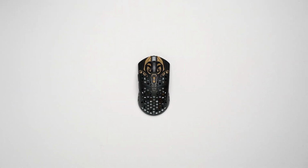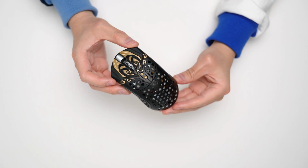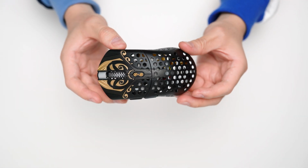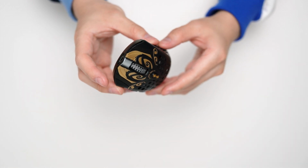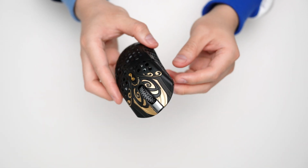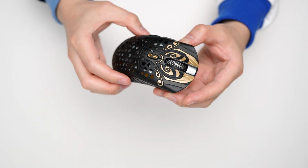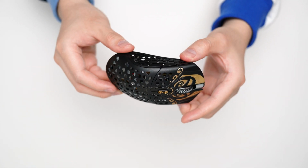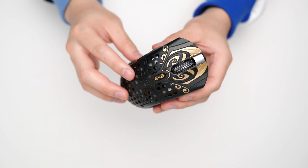Alright guys, I know I'm receiving this mouse at a really awkward time for Finalmouse, just on their release in general, how they're handling the quality control issues, things like that. I just want to speak on my own experience with it. Previously with my Ultralight 2, for example, I had issues with the right click on the mouse, and even having purchased that mouse resale, I thought I'd reach out to Finalmouse and ask their take on it, see if maybe they have a solution.